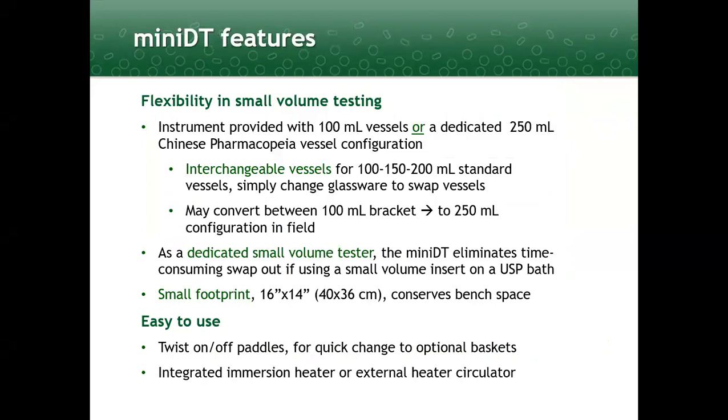So what does it provide you with? First and foremost, it introduces flexibility in small volume testing. We provide the instrument in 2 configurations. One is with 100 milliliter vessels, and the other is with a dedicated 250 milliliter vessel that's called out in the Chinese pharmacopoeia. So the instrument is either with one or the other. Now, the 100 milliliter system has interchangeable vessels where you can acquire standard 150 or 200 milliliter vessels, and since they have the same diameter as the 100 milliliter vessel, you simply swap out the glassware when you want to change.